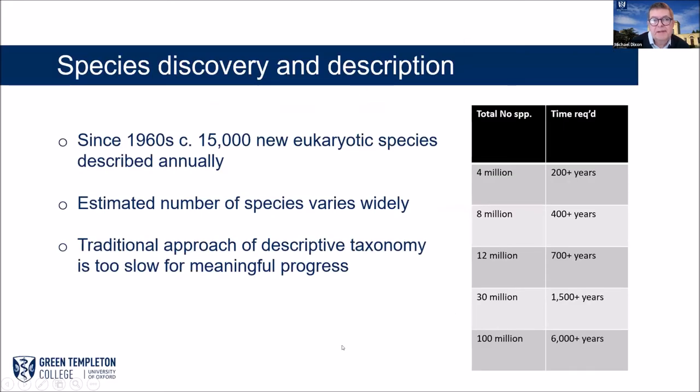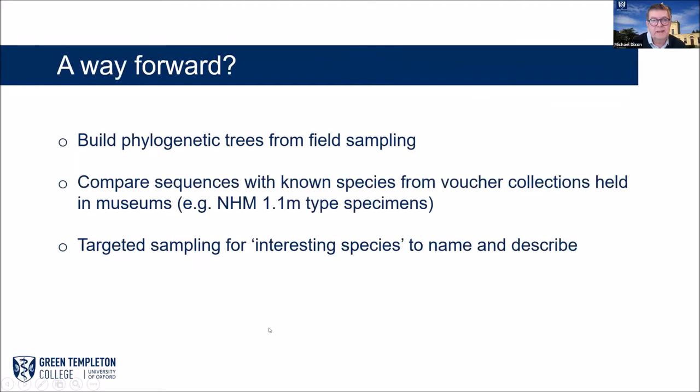Now, the point about this genomic approach to looking for species is that since the 1960s, science has been describing about 15,000 new species a year. And although the estimated number of species varies very widely, from low end numbers of around 4 million to a few people who speculate there could be anything up to 100 million species out there, the traditional approach of descriptive taxonomy is really just too slow for meaningful progress. If there are only 4 million species, it will take another 200 years to find and describe them all. Progress that is clearly too slow.